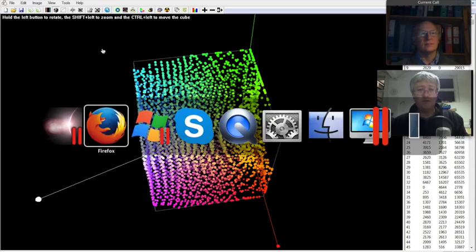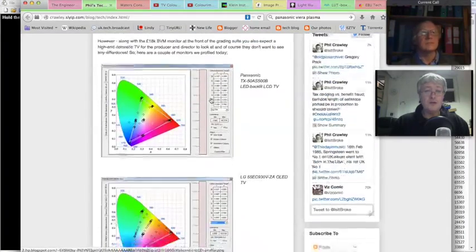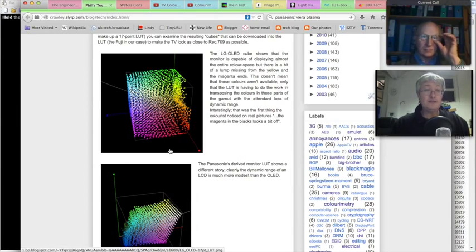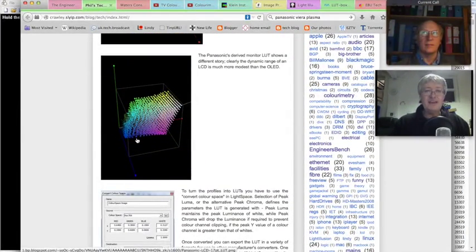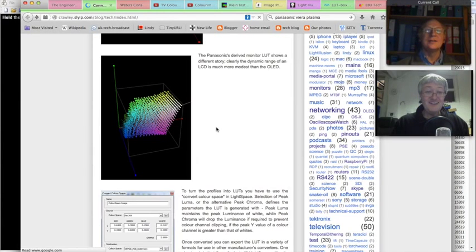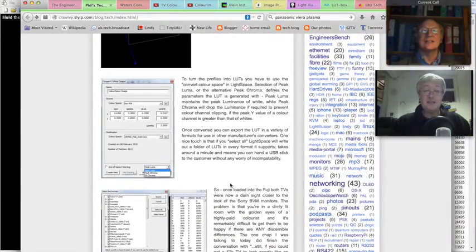Now, I've got some screen grabs of the other monitors I did on the day, which I stuck on my blog. So there's that one there, that's the OLED, which we've just been spinning around. This one here is a Panasonic Viera LCD. Just look at that. That's awful, isn't it? It's not getting anywhere near the gamut it needs to be in for proper TV work. But they're flying off the shelves at PC World and Currys. Good gracious, you're hardly getting your money's worth there. Yeah, that's the truth of the matter.